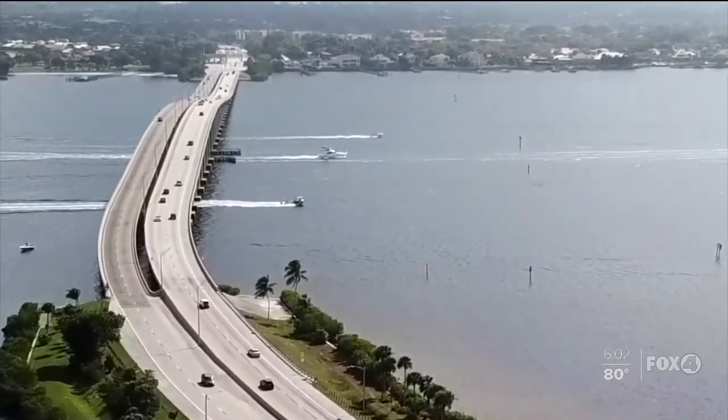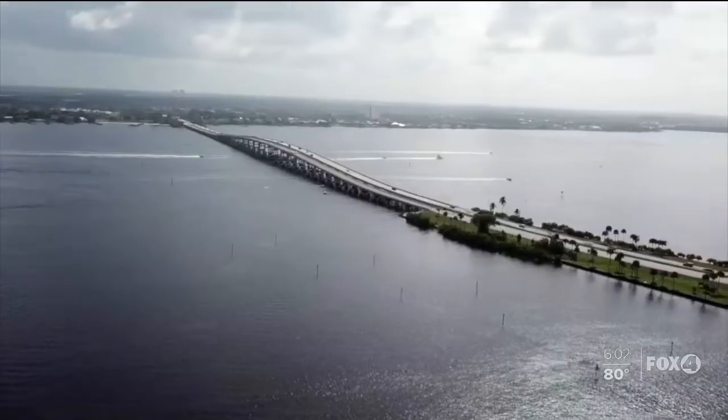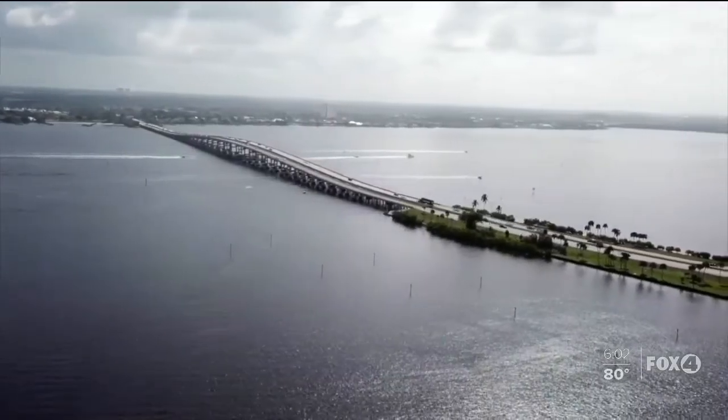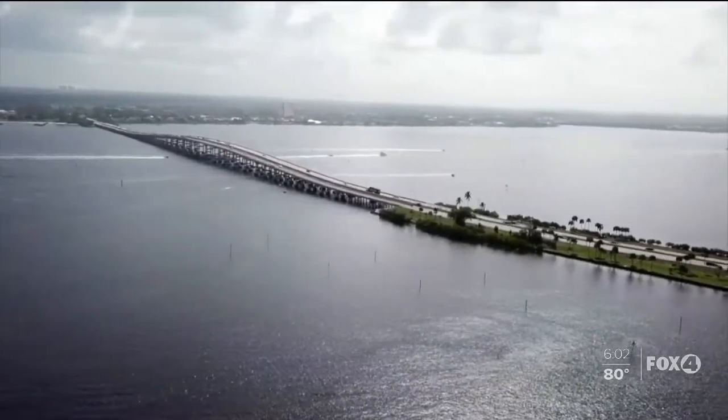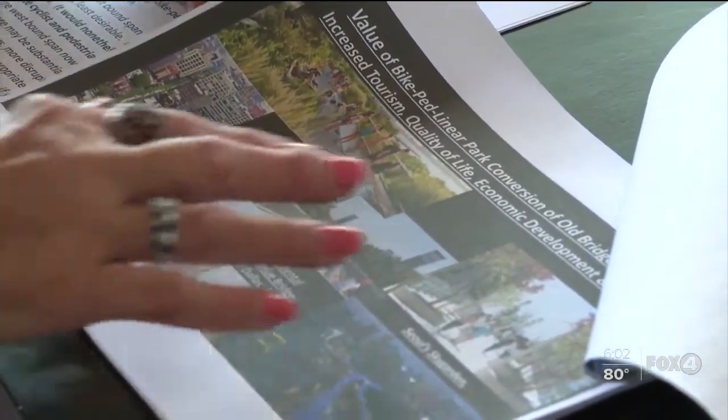be replaced in 2028. One of the proposed concepts is to replace both the westbound and eastbound bridge spans with one signature bridge. For instance, we could take the old westbound span and keep it instead of demolishing it, which saves money, and make it into a bike ped linear park. Conant believes a bike ped linear park would bring in more tourism.